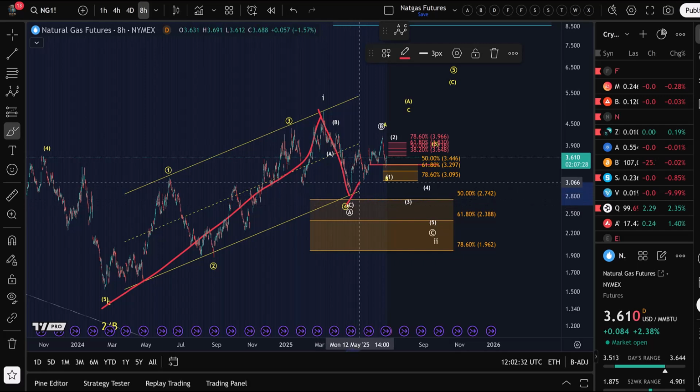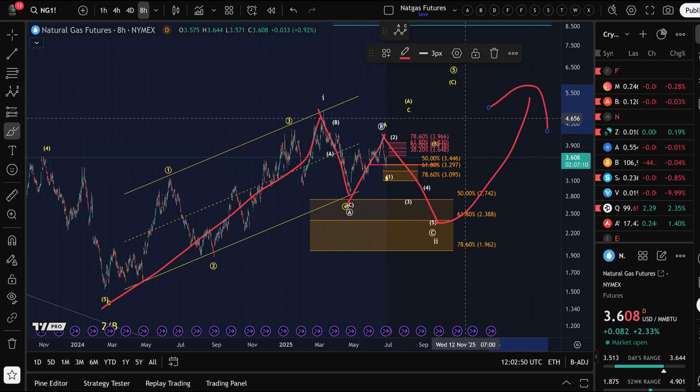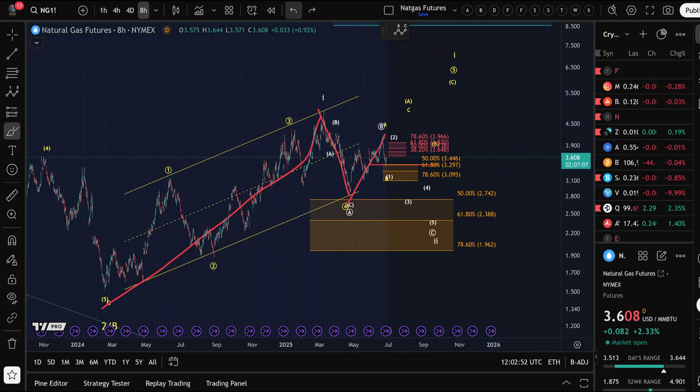We have a corrective rally from there in a B wave and could start a C wave down now, or could be in the early stages of the C wave, which might take us possibly towards $2.38, $1.96. As long as we're holding $1.96, I can keep the door open for higher prices in a 1-2 setup, and then a third wave rally could start obviously from there. Okay, that means in the short term there could be some downside pressure.